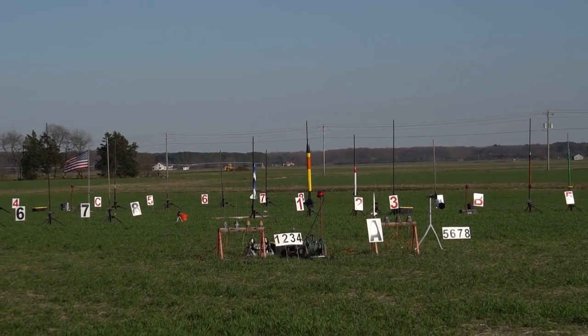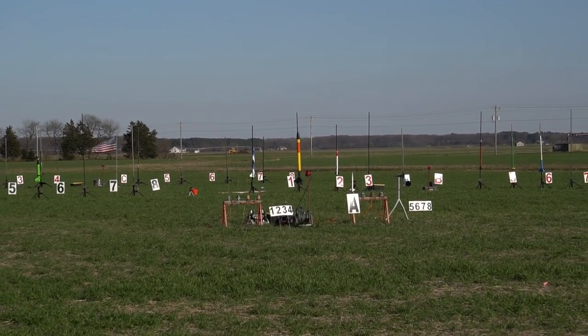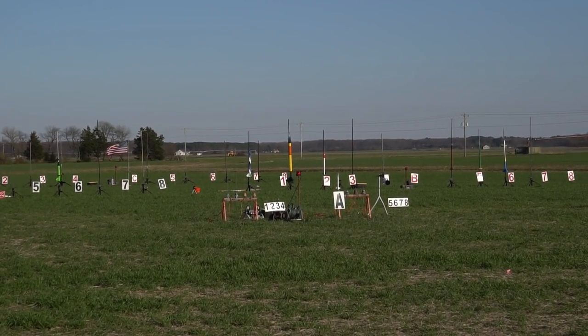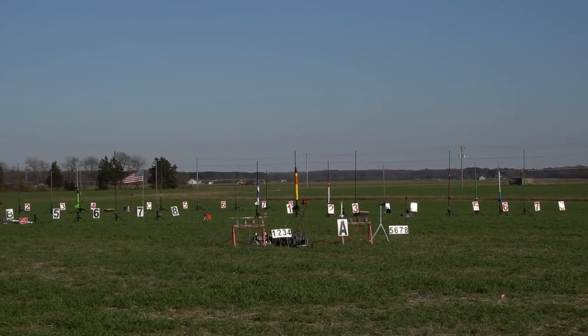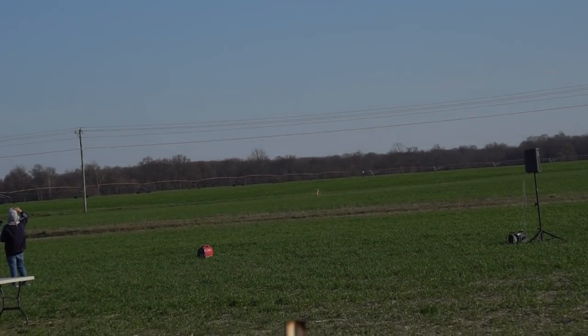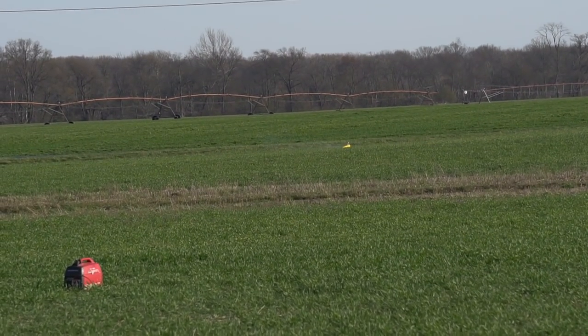Bill Robinson with his King Viper with three H115s. I've got continuity, and we're going in 5, 4, 3, 2, 1. Looks like they all lit. Arcing over. Okay, boosters coming in. Ballistic, heads up out in the field. No one's there to catch it. That's down. Bill, keep an eye on your payload section there.